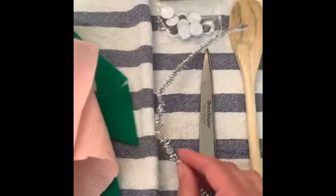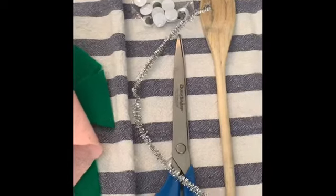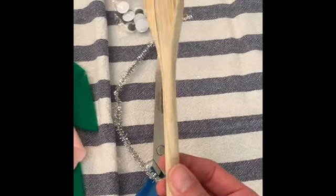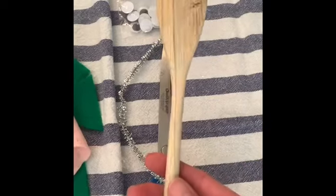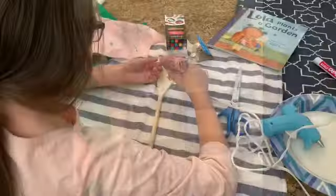Now, if you don't have a pipe cleaner and you don't have googly eyes and you don't have felt, then just use what you do have. The only thing you will need is a wooden spoon, or maybe you could use a plastic spoon. It'll just be a little bit smaller. And you'll need a marker and some glue. All right, let's get started.